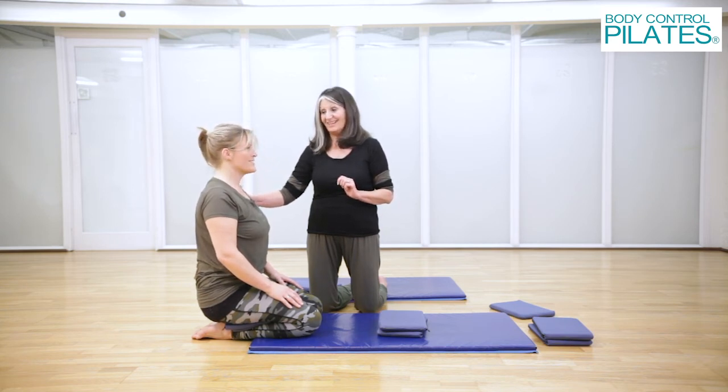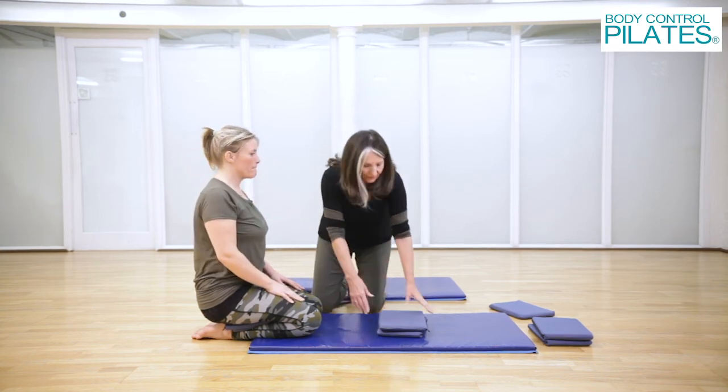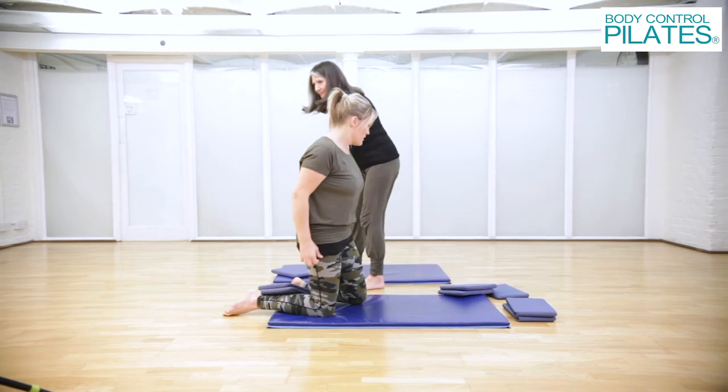Lovely. The last exercise is standing. So nice and slowly, because you've been down there a while, but you're quite relaxed. We'll come into a standing position. You could also do this high kneeling if you didn't want to come to standing.